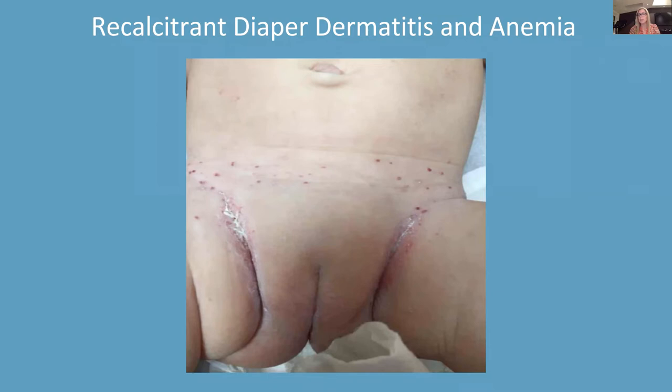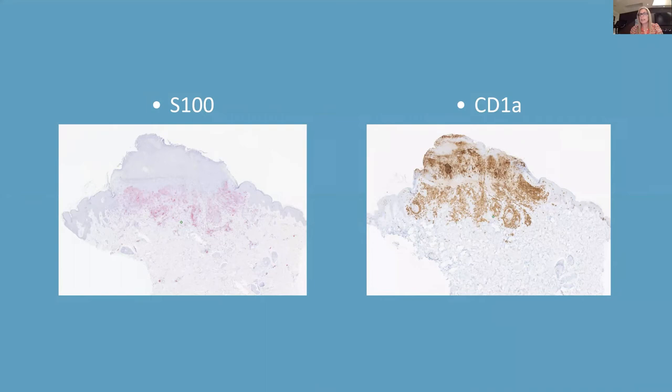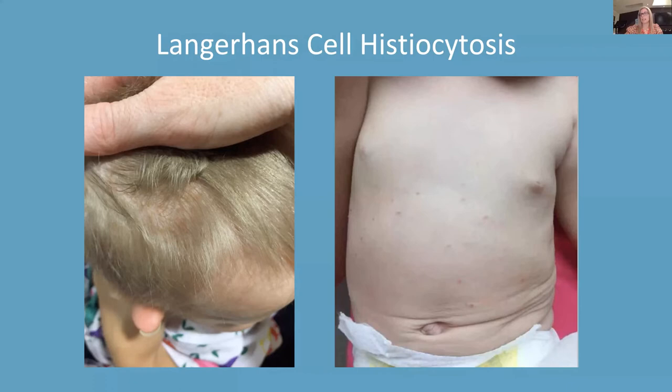Next. So we biopsied this baby on the first visit. There's an example of the H&E, and then we did a Langerhans stain, which highlights Langerhans cells. And you can see it's grossly positive. Next. So this is an example. S100 also highlighted the Langerhans cells, as did CD1a. Next. So this is an example of Langerhans cell histiocytosis. So when you're looking at a recalcitrant diaper dermatitis and you're trying to figure out, is this concerning or not? Surrounding hemorrhage, petechiae, crusting is concerning.